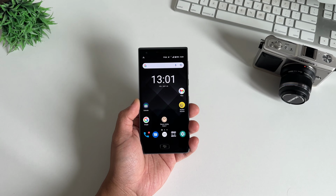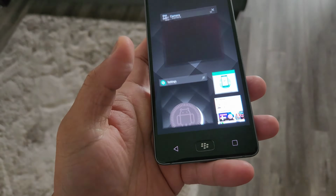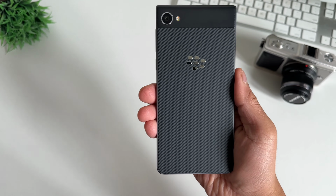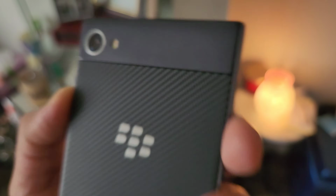Let's talk about the things that we like. First, the premium design and build. The sides of this phone are aluminum and it has a scratch resistant glass. Though I see some superficial scratches on it, the glass is pretty sturdy. The back cover is plastic, and I know it's not the most premium material, but it has carbon accent. I thought it was some kind of leather when I hold it, and I totally forgot it was plastic.